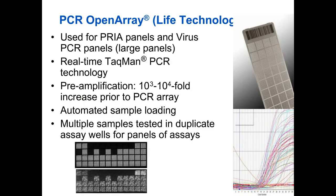So when it's loaded onto the slide, it looks like this. You can see that the top one has the samples loaded in, and on the bottom one you can see the fluorescence that shows when we get positive reactions.